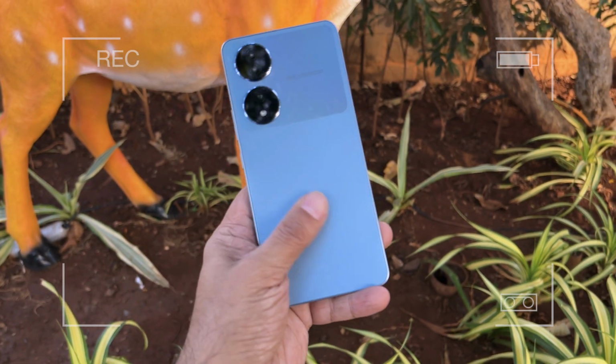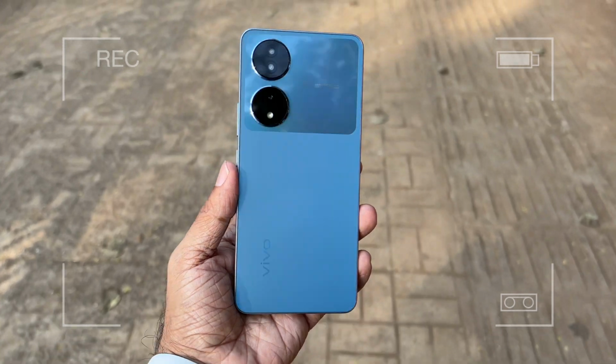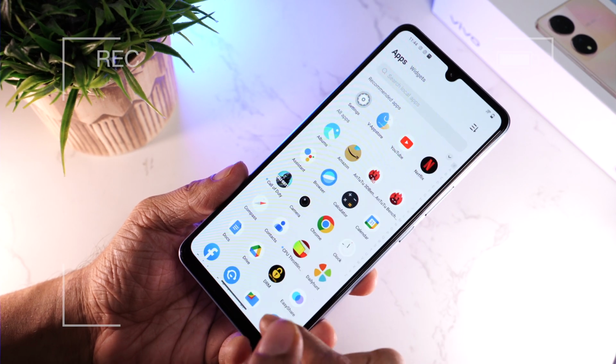The Pacific Blue glass back looks absolutely stunning. Yes, the phone can change color under the sun. So cool. Performance is overall very impressive.